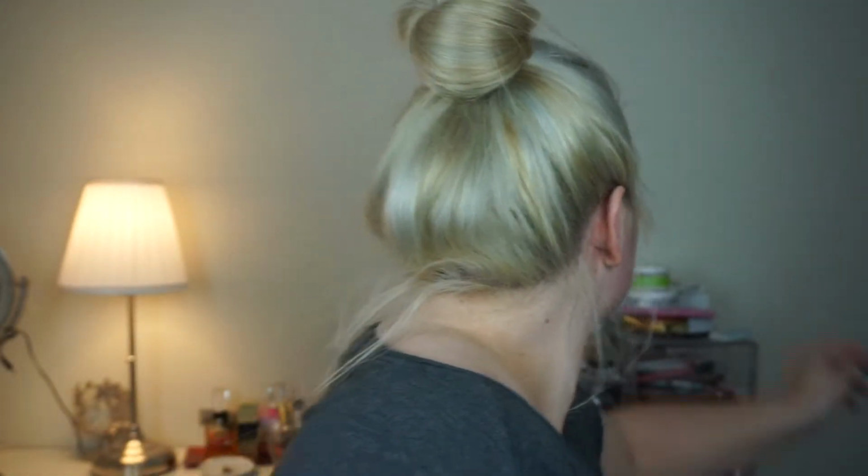Okay, so I don't have a new thing to set my brows with, but I do have my Sonia Kashuk brow gel, which is drugstore, so I will go ahead and set my brows.